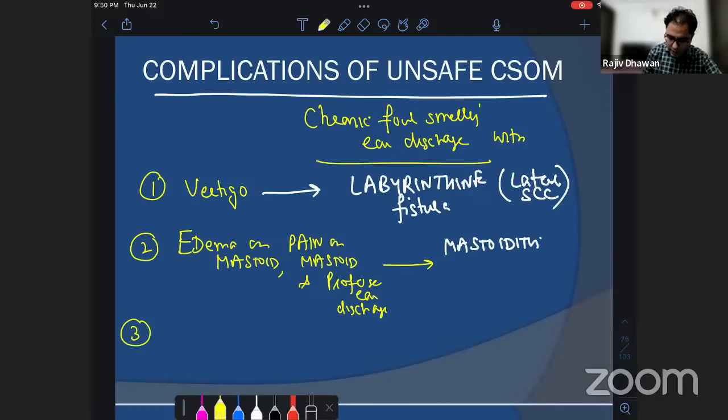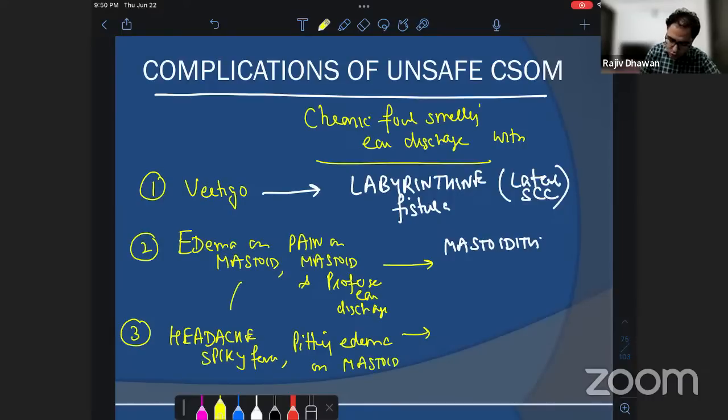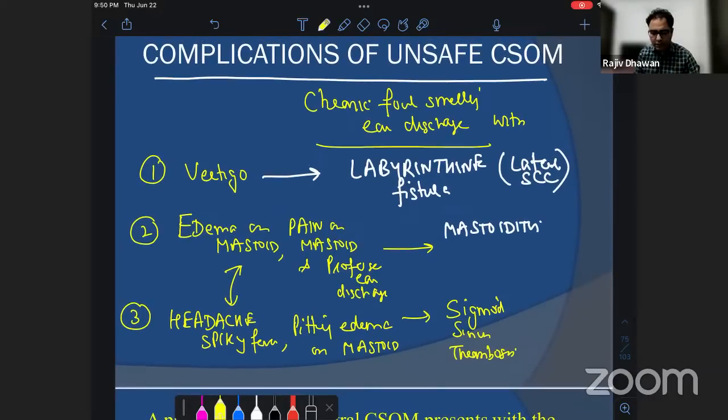Third one, beta. Headache, spiking fever with pitting edema on the mastoid. These two questions are very similar, beta, but there's no headache in number two. Headache, spiking fever with pitting edema on the mastoid: this is sigmoid sinus thrombosis, beta.